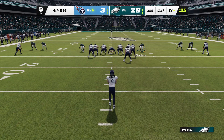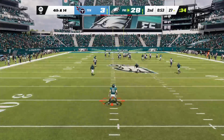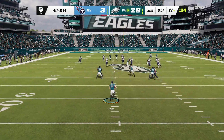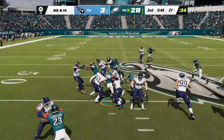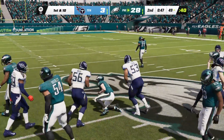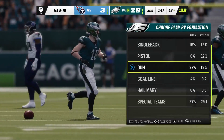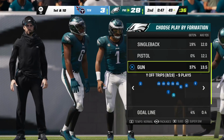On 4th down, Ryan Stonehouse on to punt. Taken from just outside the 30. A very good return there. Give him an even 20 yards. And the Eagles will have great starting field position here as they take over.